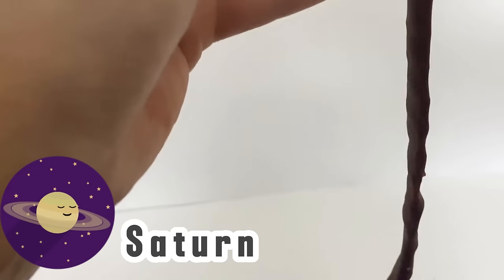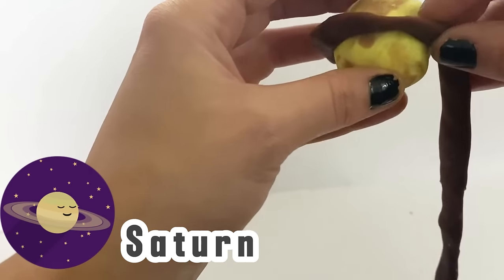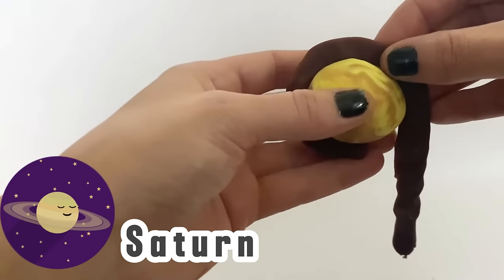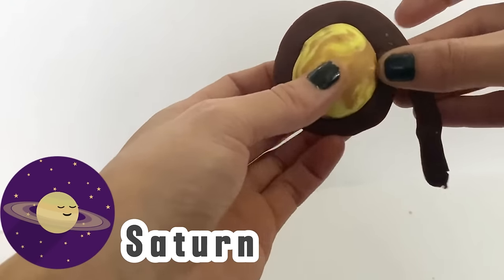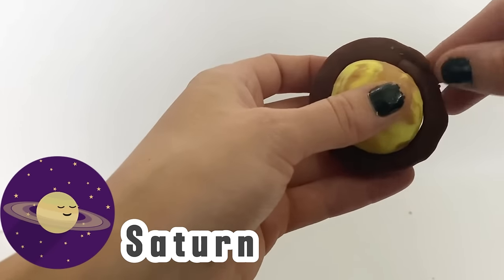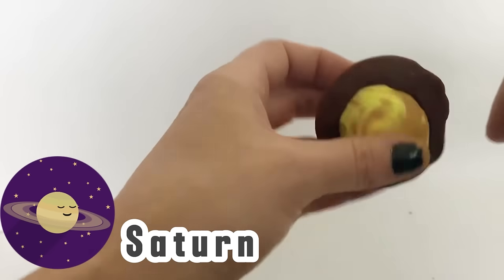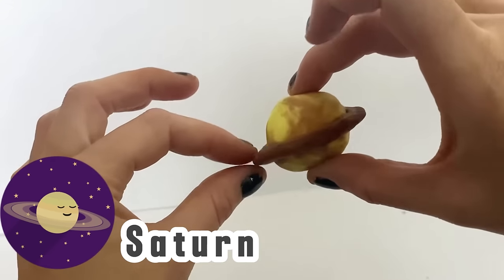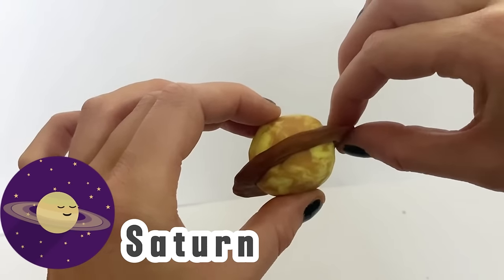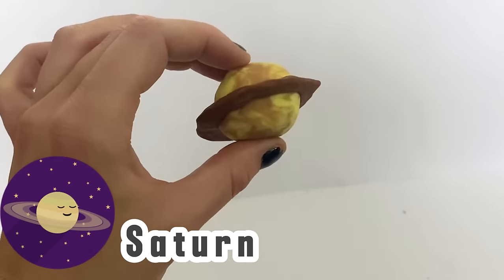Saturn, like Jupiter, is another gas giant in our solar system. However, Saturn is famous for its large ring. The ring is thought to be made up of smashed up moons and asteroids and space debris from our solar system over millions and millions of years. So we're using brown Play-Doh to make Saturn. And we're just pinching the end of the rings to give it a more spherical shape. There we have Saturn.